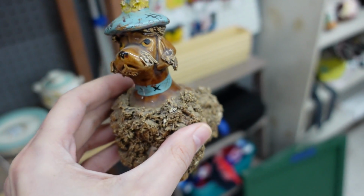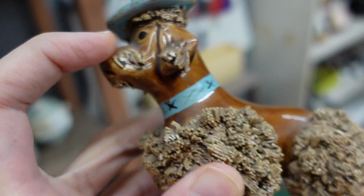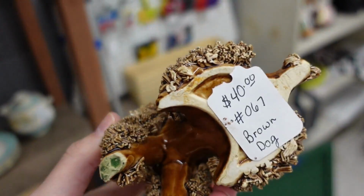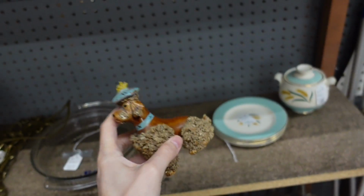Well, this was a bit surprising. So we've got here a little spaghetti poodle. It's missing some whiskers on the side of its head. $40 for the brown dog. They don't even put poodle. It's a poodle. Sometimes these are in little groups because they're chained together. This one's by itself. Has a little hat on.